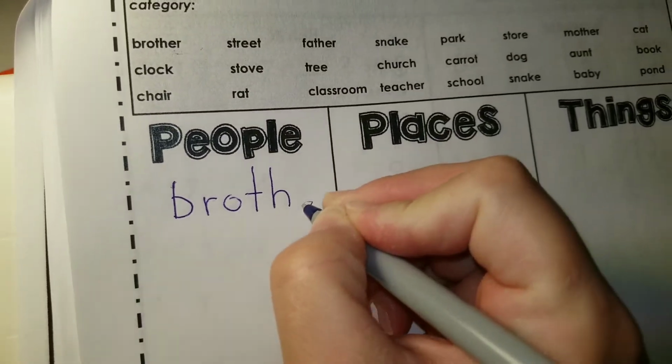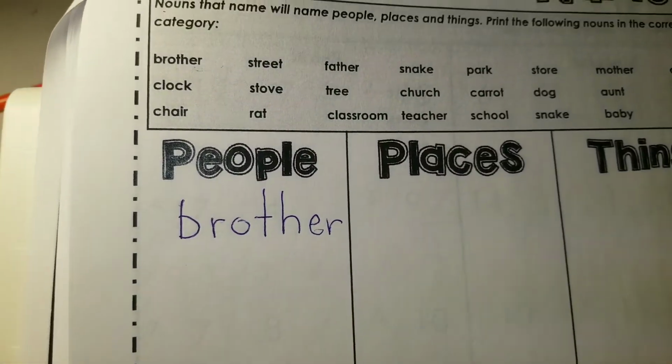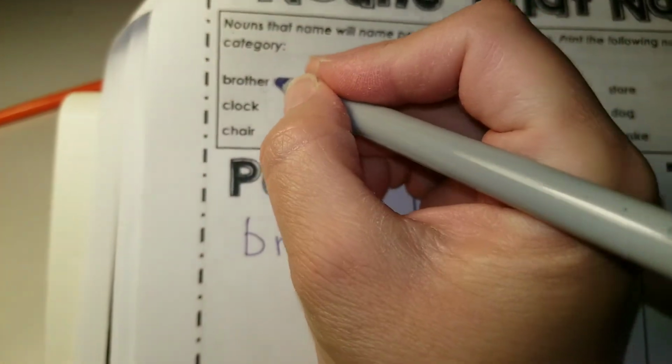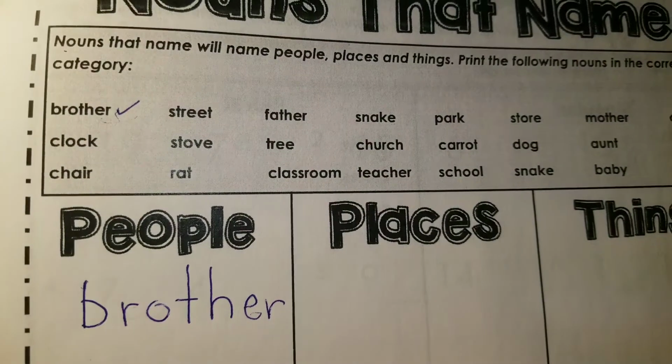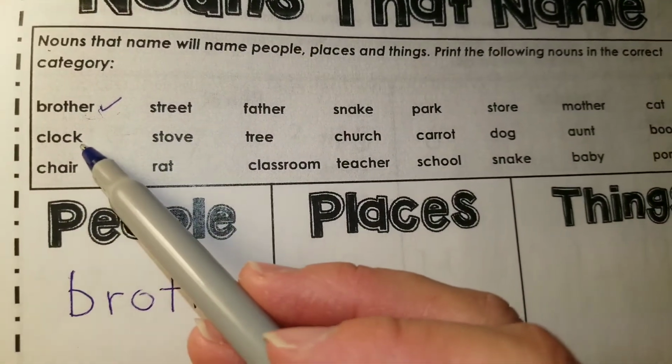Brother. I know we don't have lines over here, so I want you to try your best. And if you want, you can cross out the word, or you can put a check mark next to it, because you did it already. Okay, all right, next noun is clock.